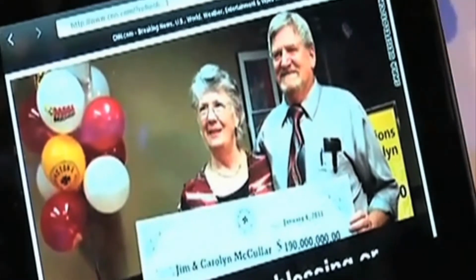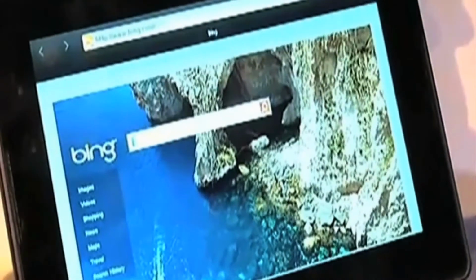The other nice thing about the internet is you can tab browse. So you can open up a new tab, and you can have a couple tabs open at once. So there's the Bing tab open.